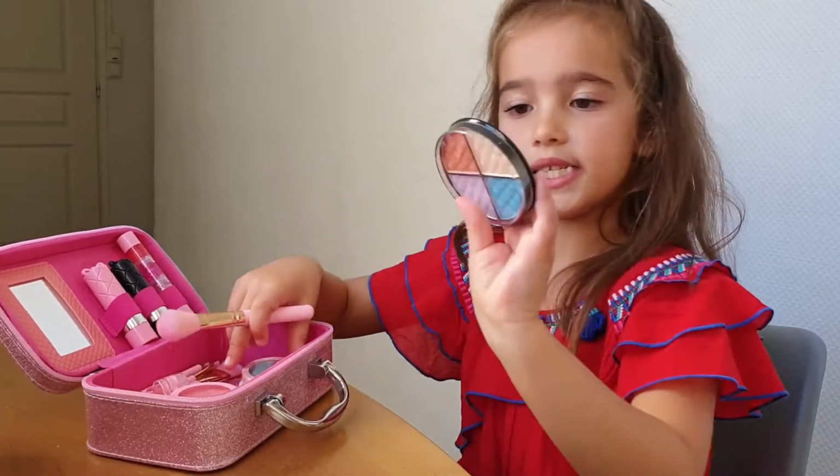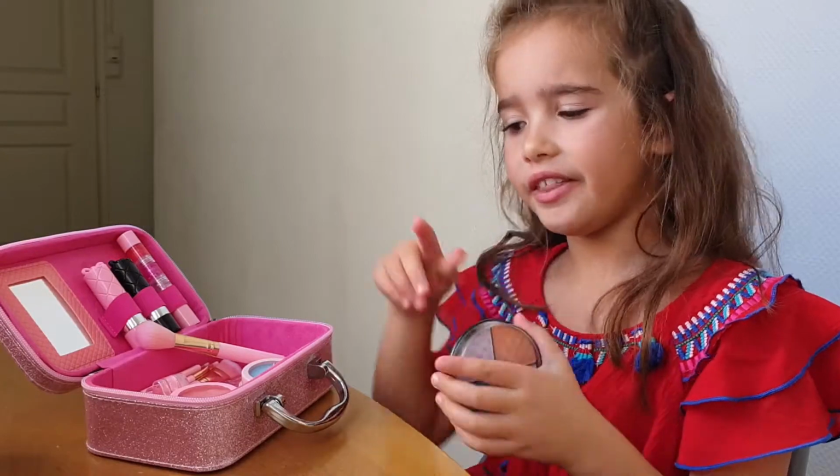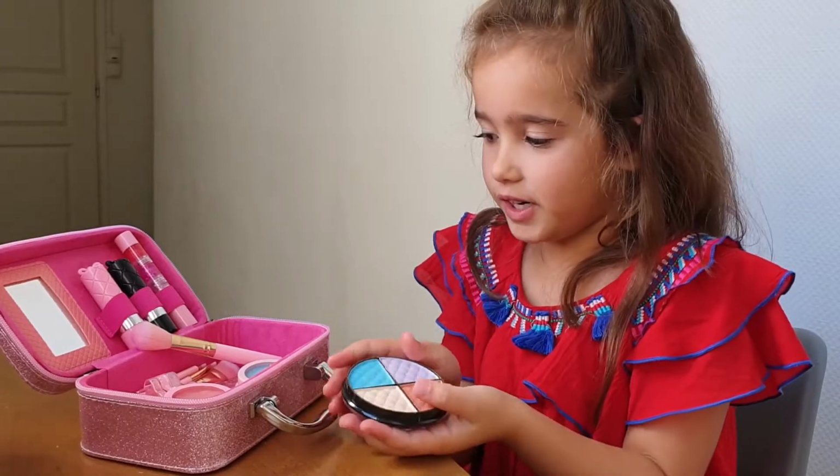Eyeshadow. Ooh, what is this? Maybe this is for your cheeks. Let's try this one then. I think that's for your eyes. I think this is for your cheeks. Let's do this. I'm going to blow the face.